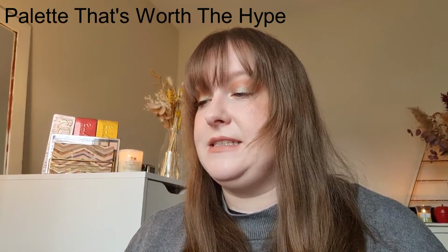So the next question is, show a palette that is worth the hype. So this isn't necessarily the biggest hyped palette in terms of beauty YouTube, but the one I picked is the Charlotte Tilbury Instant Look in a Palette in Stoned Rose Beauty. I was very, very lucky to get this for £20, which is a steal. They're like £60, I think, UK prices normally. But I got this for £20 because Glam by Sam, who's on YouTube and Instagram, shared on her Instagram stories that it was reduced in House of Fraser in the UK, and I got it delivered to Ireland.